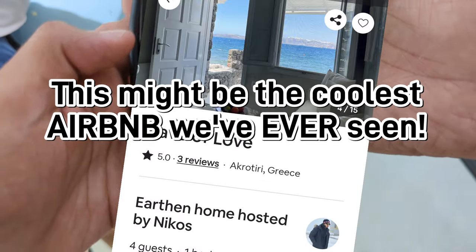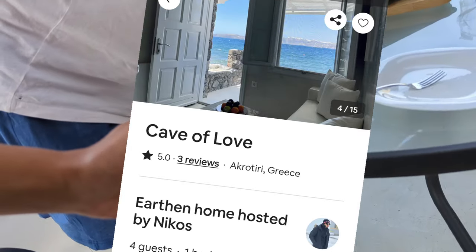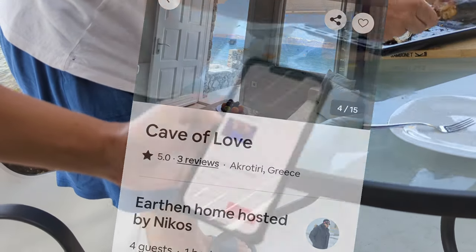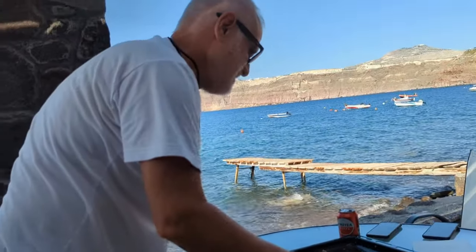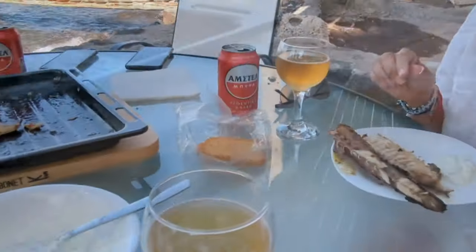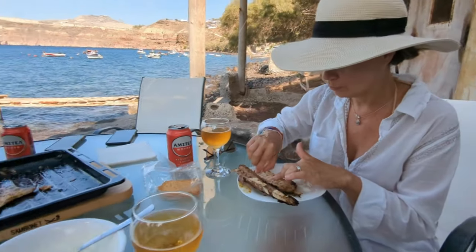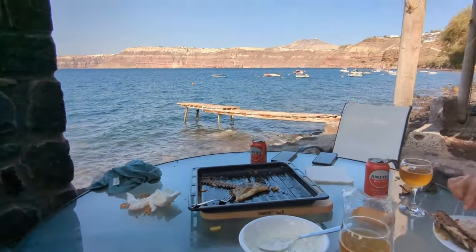It's called Spiatuero, the Cave of Love. Cave of Love, okay. That's amazing. Are you serious right now? Mike, thank you. Wow. And they gave us fish that he just caught in the ocean right here. Amazing. So good.